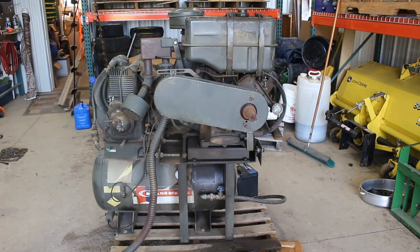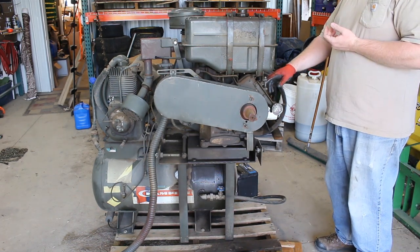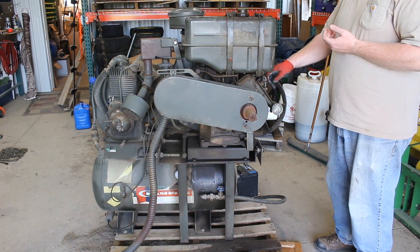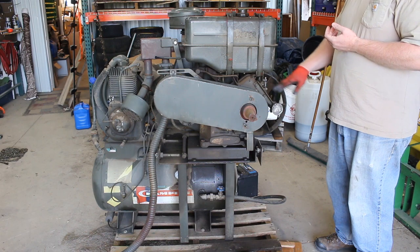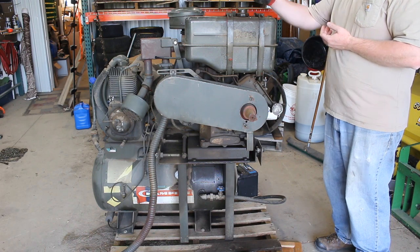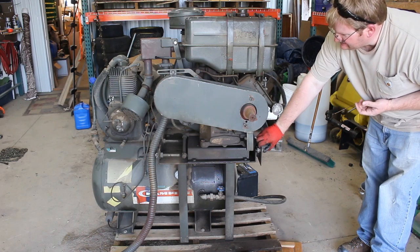Okay, I got a battery hooked up, so let's try it out. I don't think I need the decompression. We'll see how strong the starter is. Basically what I've done is I've just turned it on, like I showed you in the previous part of the video. I'm going to leave the compression on, and then down here, you should be able to press this button right here.